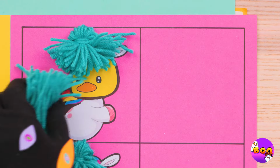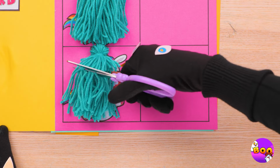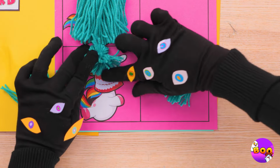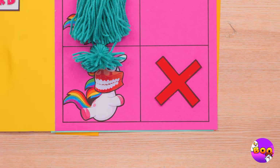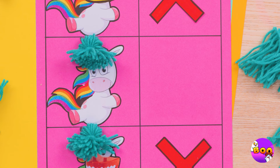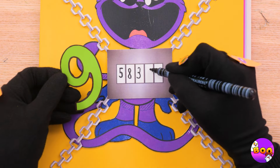We need to find the unicorn. Not quite. How about we try the one on the bottom? No, not that one either. Third time's a charm. Why is it always the last place you look? We've got a number 9. Write it down.